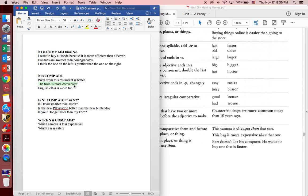The train is more convenient. Again, two or more people are talking about which mode of transportation is more convenient, whether it's by road or air or train or whatever. And in this case, somebody says the train is more convenient. Right? Our comparative adjective, convenient, takes a more before because it is a two or more syllable adjective.